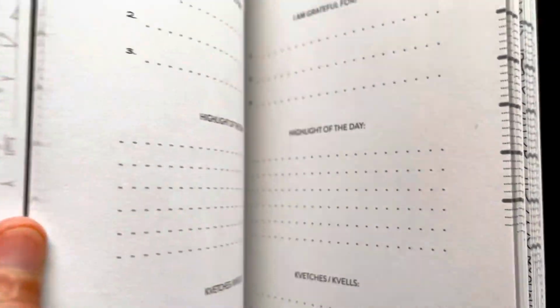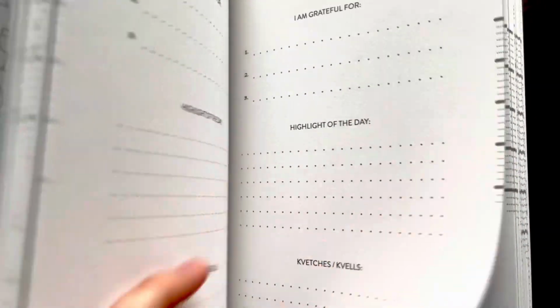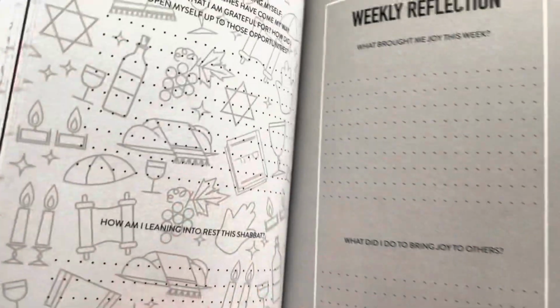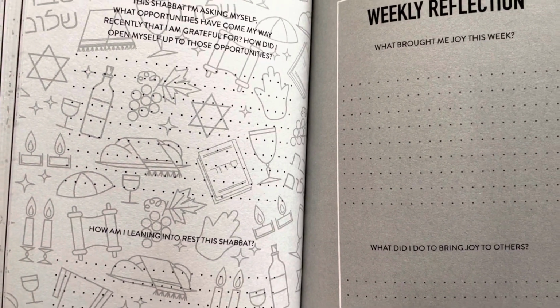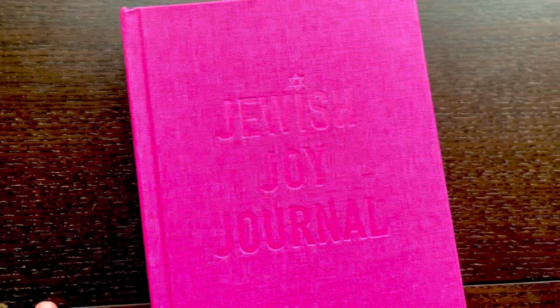So I think this is just a lovely idea, and I will do a separate review on this diary once I get really stuck in, and do a separate video to kind of showcase this journal. But I just wanted to give you a sneak peek of what I got for myself, a little self-care.